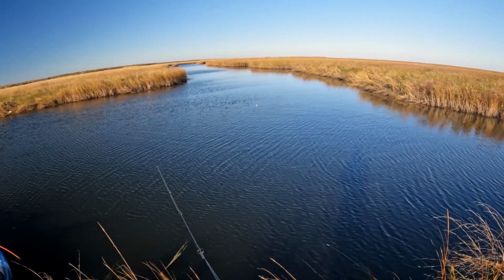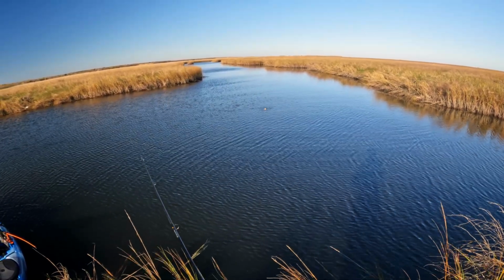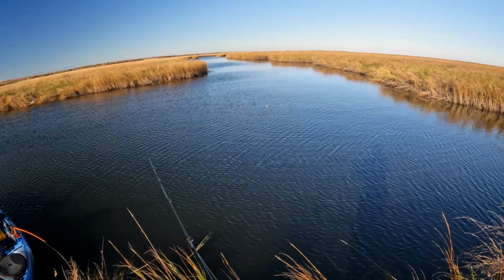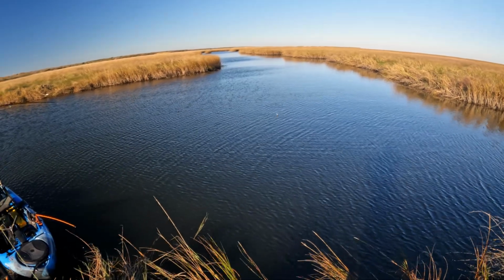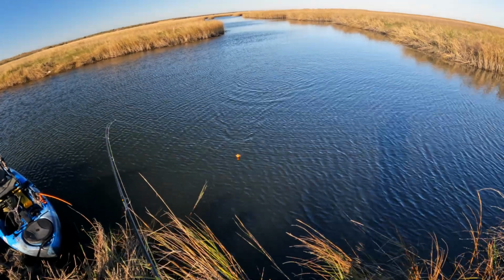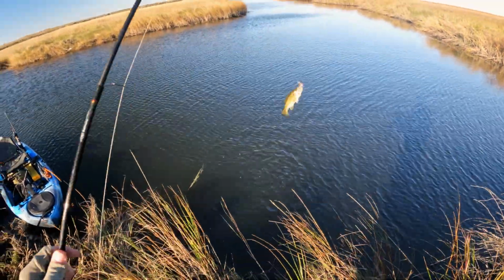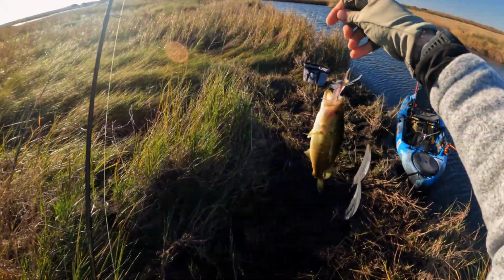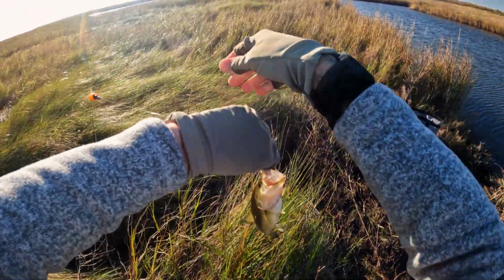That's a bite. Something's toying with it. Yep, I hope y'all can see that. Something's really toying with me now. There we go. I think that's another bass. Oh, that might be a speck. Nope, it's a bass. How about that, guys? Another bass on this popping cork. I knew it was something small by the way it was toying with it.